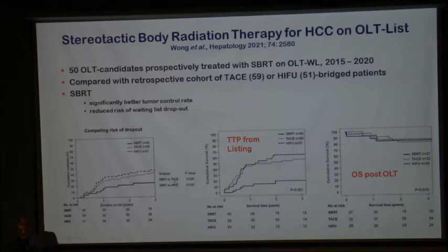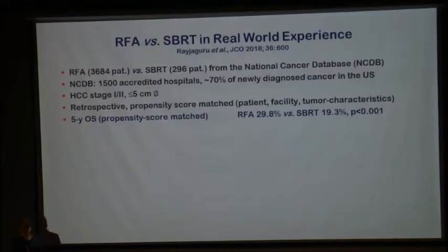You always have to take this into account. Fewer dropouts lead to more transplants, but this does not jeopardize survival post-transplant. So I think it's a very interesting technique. However, when you look at the real-world experience, and that, of course, has a lot of caveats, here from the National Cancer Database in the U.S., where you looked at the definitive treatment, not on the waiting list, with RFA versus SBRT, you can see there are more than 10 times as many patients treated with RFA than with SBRT.